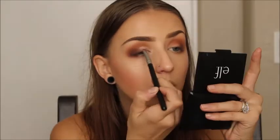So I usually use my MAC concealer, and I think I'm actually going to use the liquid today. I'm going to use what I used under my eyes, the Fit Me concealer, and I'm going to use a Morphe S28 brush. And we'll see how this goes. I'm going to start with a little bit. Okay, nope, abort. Going back to MAC.